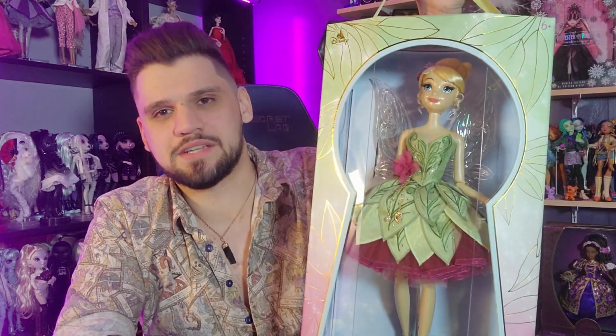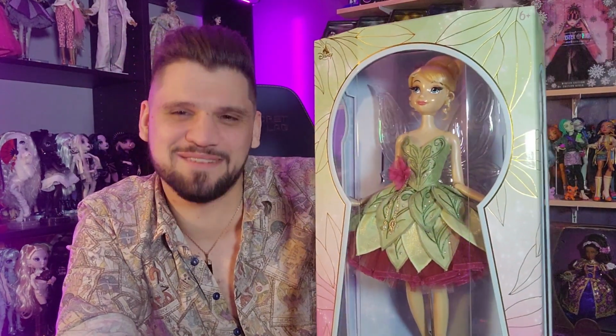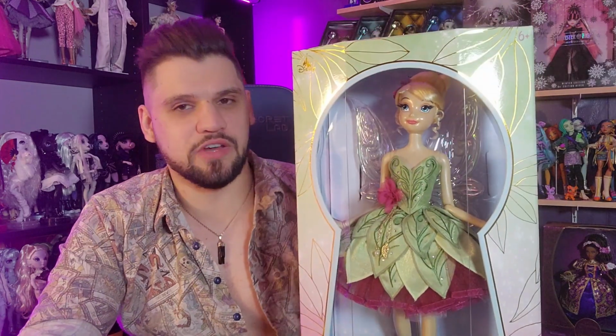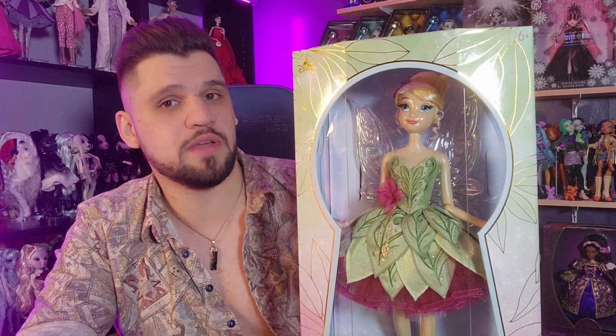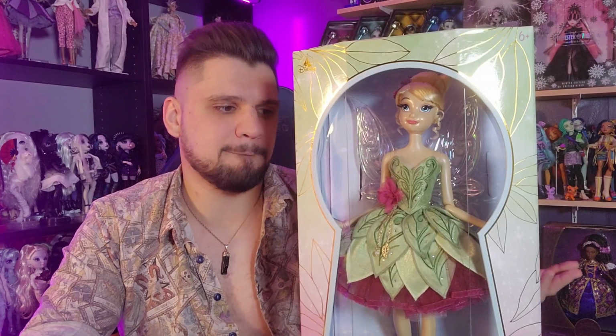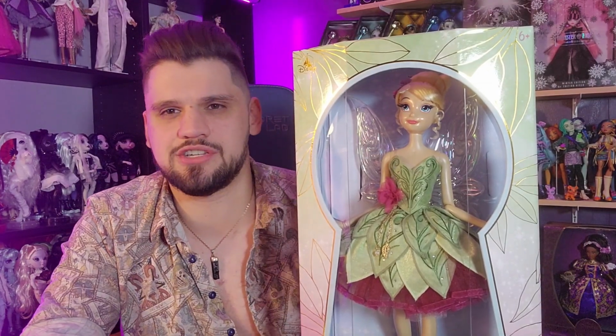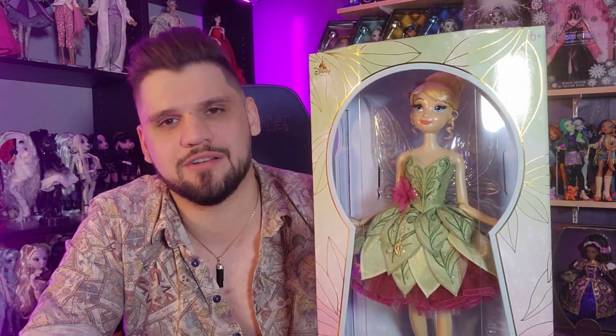So today we're going to take a look at a doll that I probably shouldn't have bought, but then I bought her anyway. And it is the 17-inch limited edition Tinkerbell doll. We're gonna talk about her. I am really on the fence about her. I was on the fence when they released the promo pictures, and then eventually was like, well, I might as well buy her. And because she's a Disney limited edition doll, they tend to retain their value. So I was like, worst case scenario, I just won't unbox her and I'll sell her on eBay.